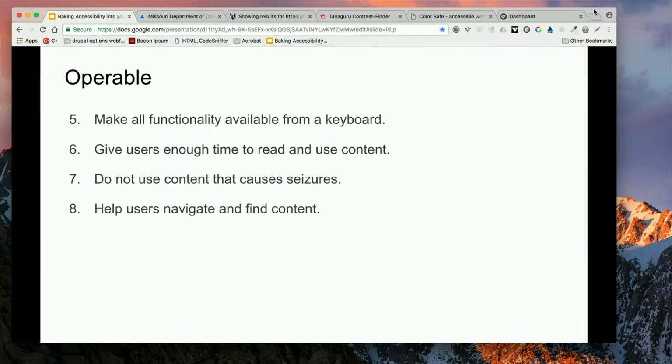Operable. Make all functionality available from a keyboard. This is really cool. I mean, unplug your mouse, or hide it, turn it upside down, and start tabbing through your site. What do you miss? What doesn't work? Ooh, you'll be amazed, especially if you're using, say, Drupal 7 or some other technology to run your site.